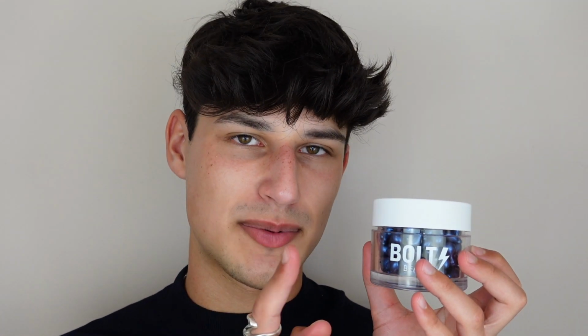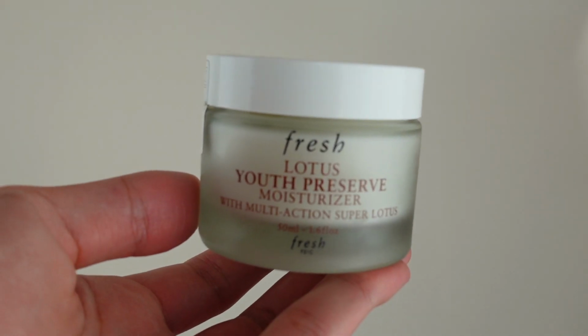But these are just so handy, like when you are going on holiday or just going to a friend's house for the night, you don't want to carry a whole load of things. So these are just so worth it. And I think in here you get 100 capsules, so if you're using one a day, this will last you 100 days. The next product is the Fresh Lotus Youth Preserve Moisturiser.